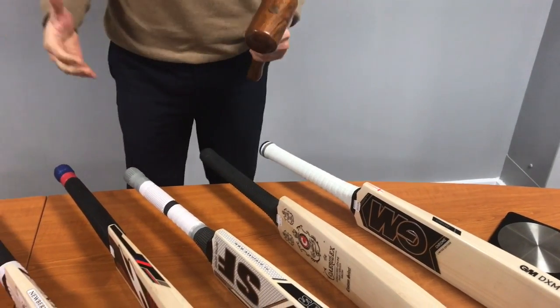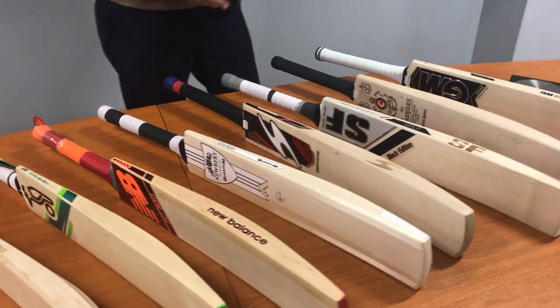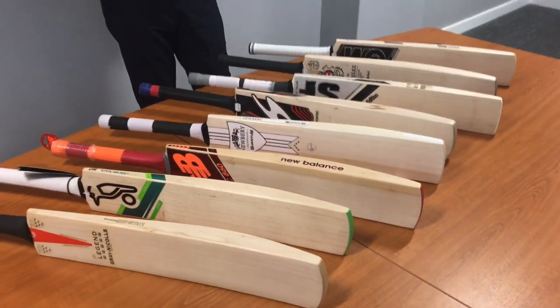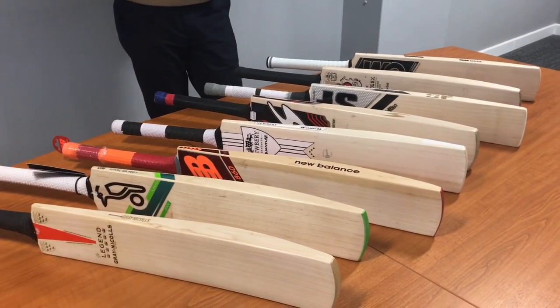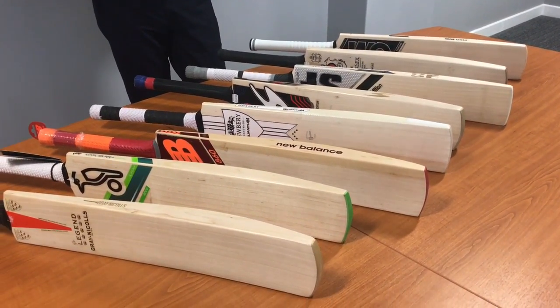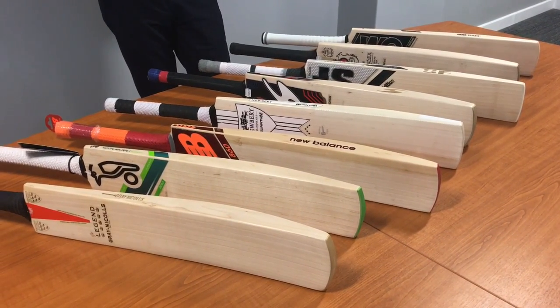So the idea behind this video was just to show you the different sort of shapes and the profiles that are around this season, and not to pay too much attention to concaving, because that is an essential part of the design of a bat in order to help with the pickup, to bring the bat weight down as well. I hope this helps and gives you a little bit of an insight into the bats that are available.